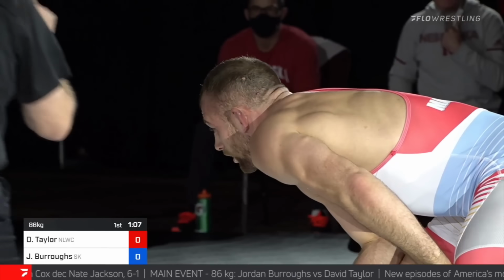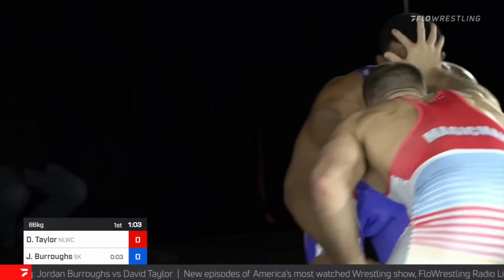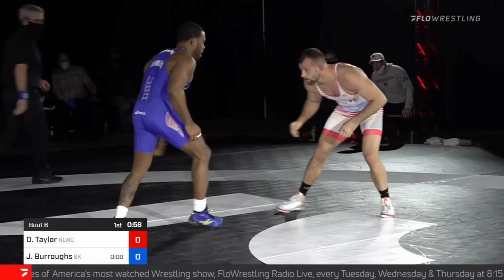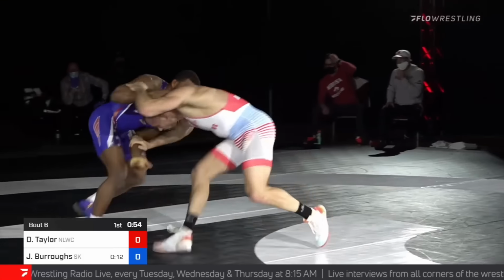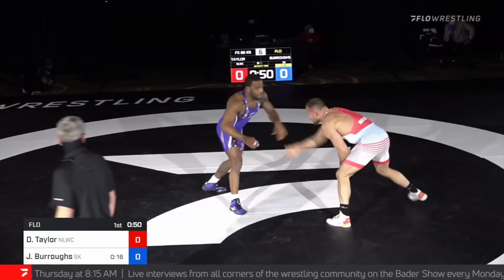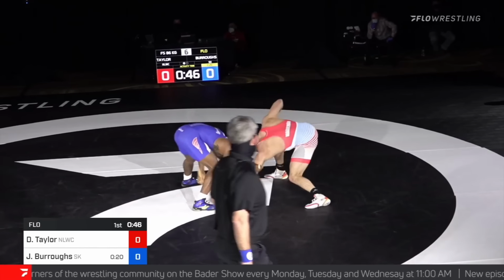Jordan Burroughs going to go on the shot clock for the first time. He's got 30 seconds to score, or one will go on the board for the Magic Man. He's paw on the head, paw on the face, gets to a collar. Jordan yet to fire off one of those patented double legs to this point. We'll see if he pushes hard for that one. Good stutter there. Didn't get David to bite on it though.